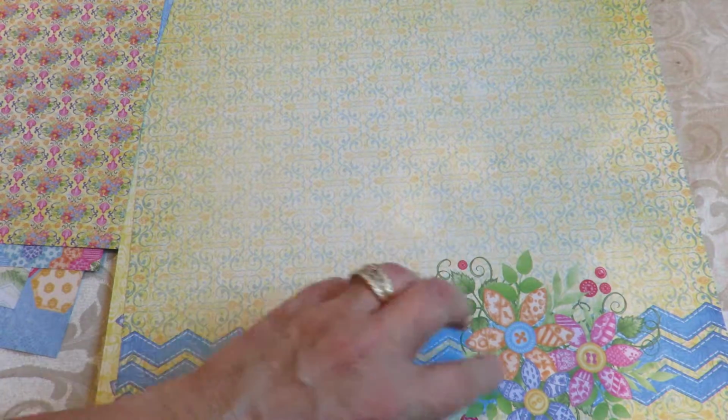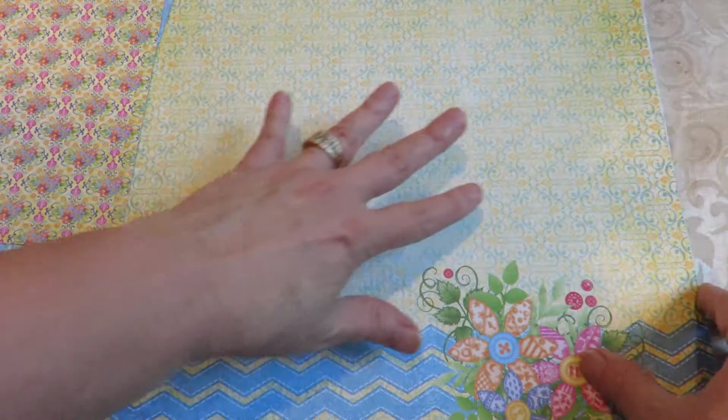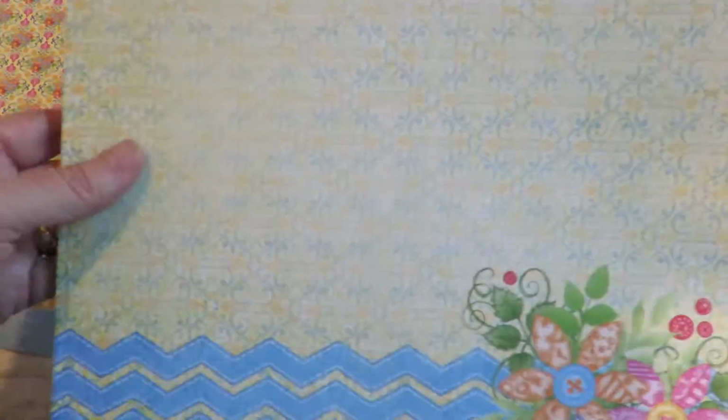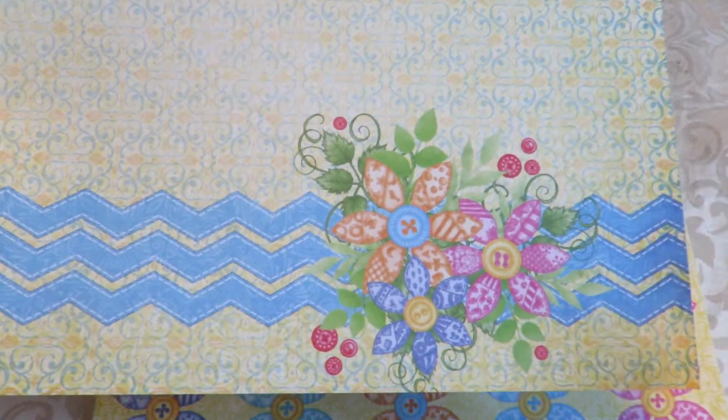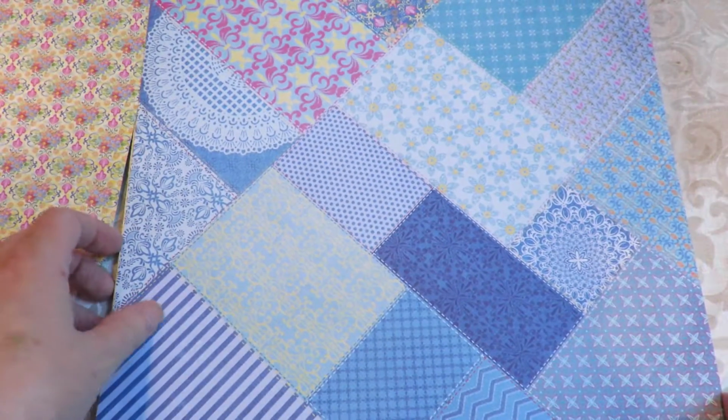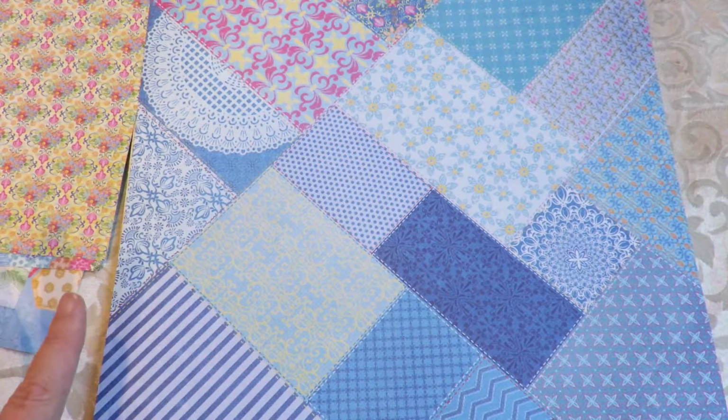Here again you can see the zigzag with a beautiful cluster with a yellow background and the blue decor running throughout. A great background. Or cut this up and make yourself a card with that piece. This is fantastic. I think this is my favorite page.